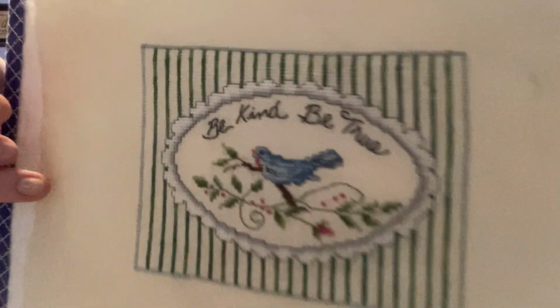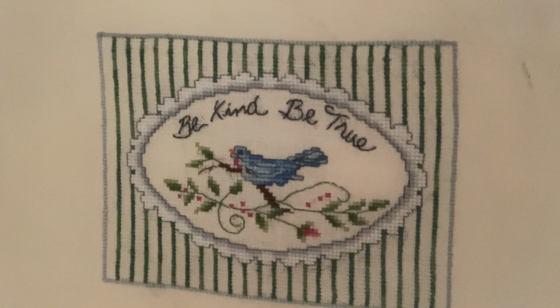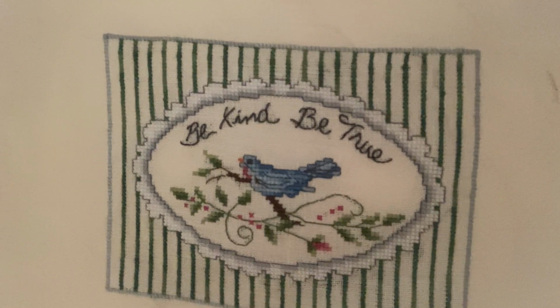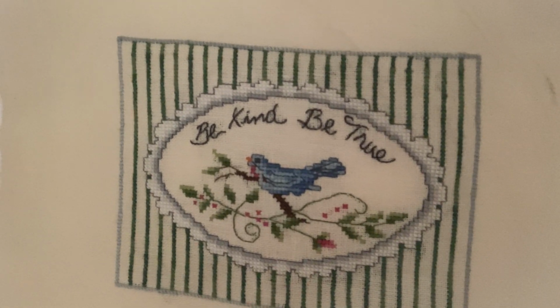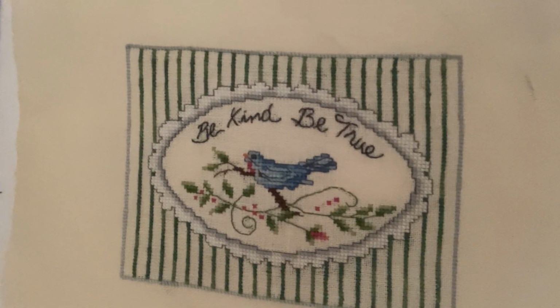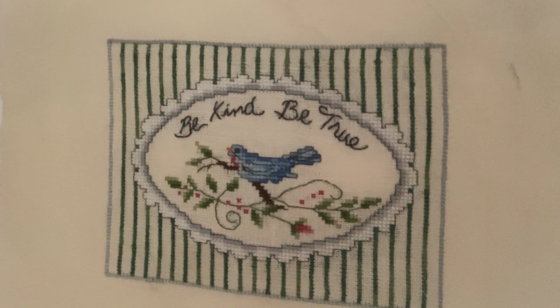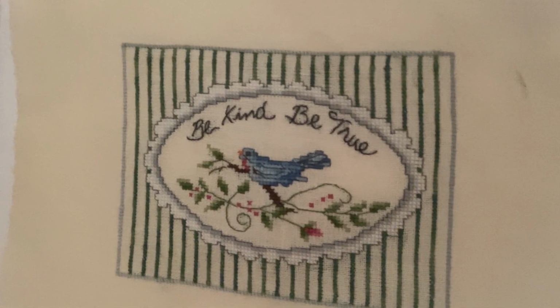Well, this green here would make a great grass color. It's 40-45 DMC, and I think it's called Light Effects, but it's kind of variegated. Oh my goodness, it just is the perfect grass color. So that's going to be something I keep in mind for when I need a color for grass.